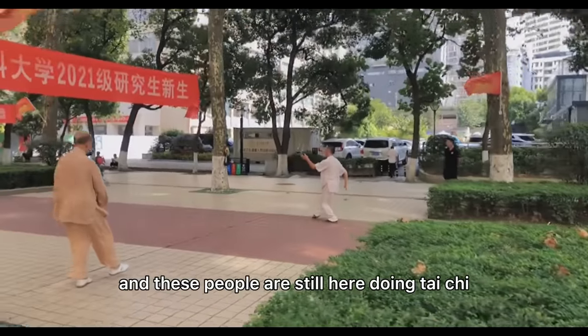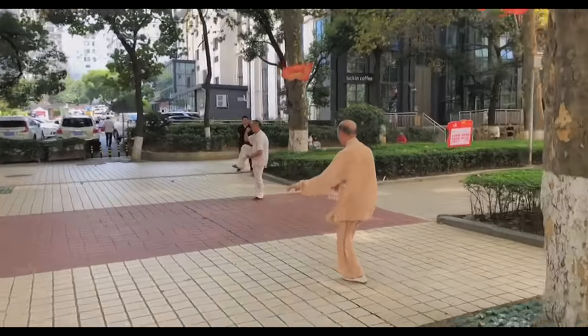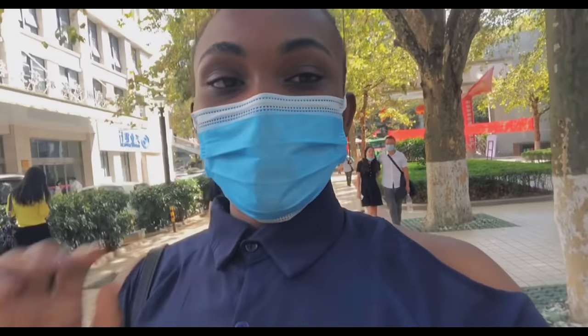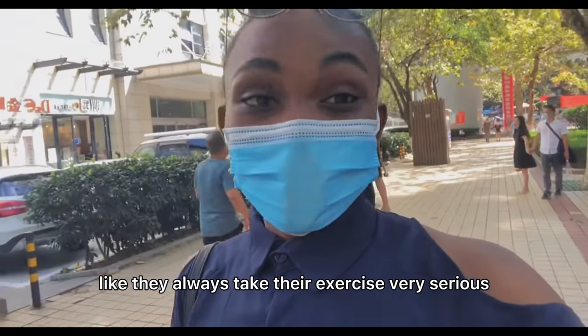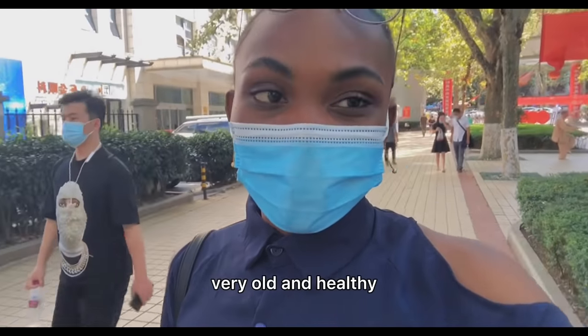And these people are still here doing Tai Chi. These are the people I showed you in the morning. That's one thing I love about the Chinese, they always take their exercise very seriously, and I think that's why they also grow very old and healthy.